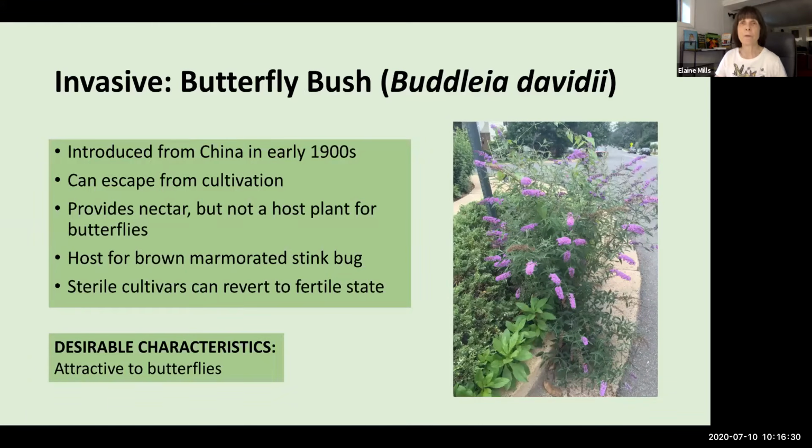Butterfly bush, a very popular plant regionally, was introduced from China in the early 1900s. And as I pointed out in that earlier slide, it can easily escape from cultivation. It is by some people considered the quintessential bush to plant for butterflies. But in fact, it provides only nectar for the adults, but it can't serve as a host plant for the caterpillar generation of butterflies. Unfortunately, I've just recently learned that this plant hosts the brown marmorated stink bug, which has become a pest in our region. So you'd want to steer clear of it for that reason alone. Sometimes what are considered to be sterile cultivars can actually revert to a fertile state.